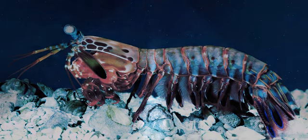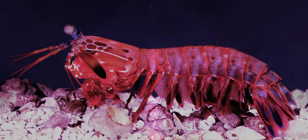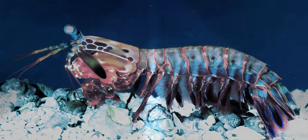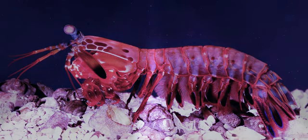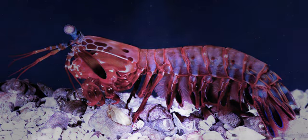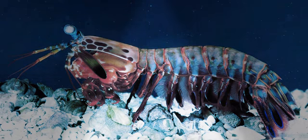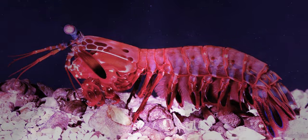Example species. Family Gonodactylidae, Gonodactylus smithii. Family Hemisquillidae, Hemisquilla ensigera. Family Lysiosquillidae, Lysiosquilla maculata, zebra mantis shrimp or striped mantis shrimp, the largest species. Family Nannosquillidae, Nannosquilla decemspinosa, Platysquilla eusebia. Family Odontodactylidae, Odontodactylus scyllarus, peacock mantis shrimp. Family Pseudosquillidae, Pseudosquilla ciliata, common mantis shrimp. Family Squillidae, Oratosquilla oratoria, shako, Rissoides desmaresti, Squilla empusa, Squilla mantis.